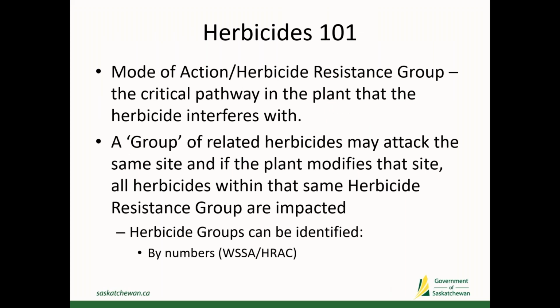We can describe herbicides typically via mode of action, and that is also sort of synonymous with herbicide resistance group. Essentially what that means is that that's the critical pathway in the plant that particular herbicide interferes with and prevents that plant from continuing its life cycle as a result.